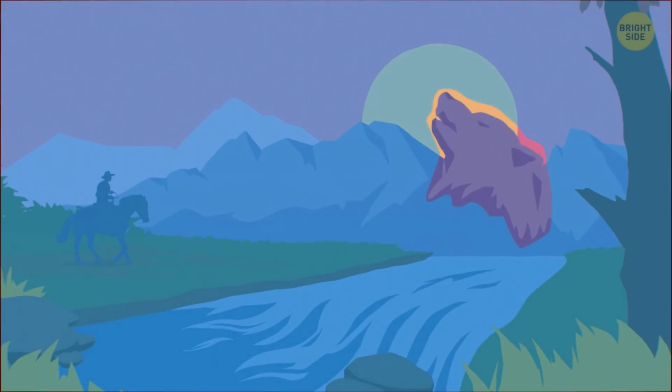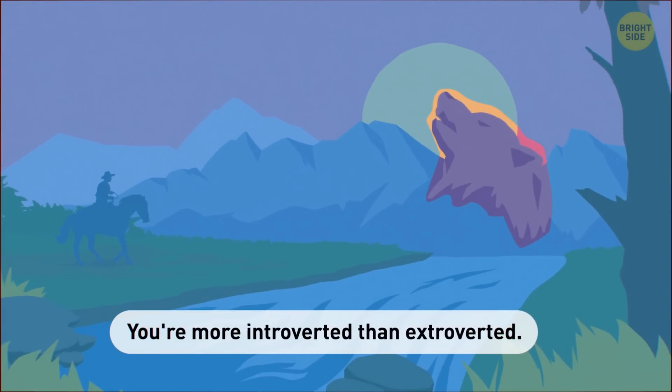If you see a wolf here, you must be more introverted than extroverted. You feel comfortable in your own company and aren't afraid to listen to yourself. You aren't afraid of responsibility and prefer to get all the credits for what you've done.